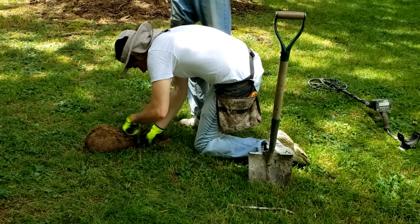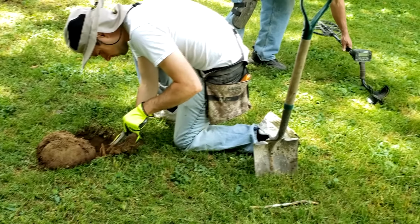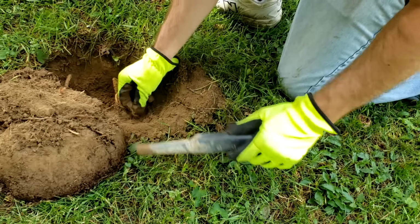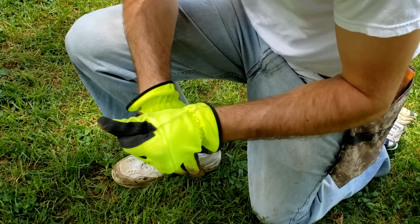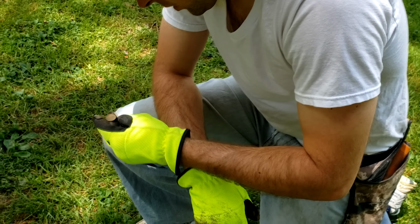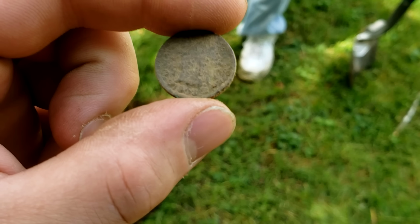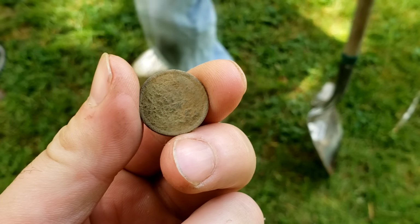Oh, Ryan's got something down in the hole. He said he thinks it might be an Indian, or it's got a couple signals here. The old tack or something. I don't know what it is. I think there's another one next to it. Indian head penny. Looks like you can almost make out the date on it. There's another one next to it. You'll probably be able to get a date on that. It's kind of chewed up. I don't know. I think you could.